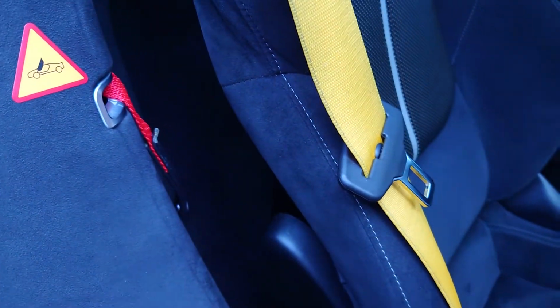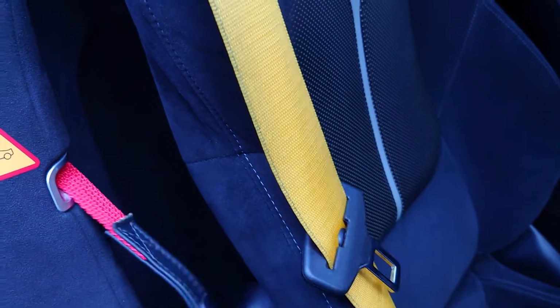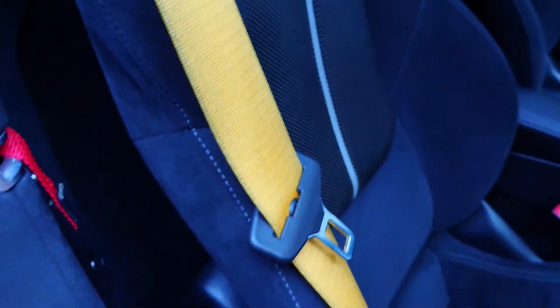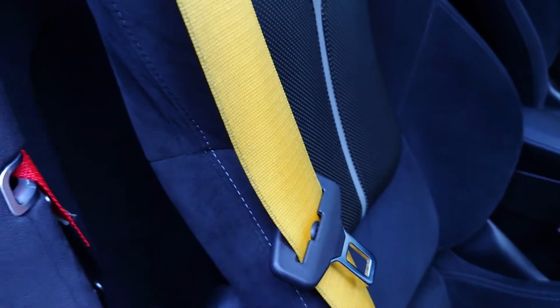Essentially, if you were to lose power in a crash, you need to be able to get the door open. You tug on this strap and it manually unlocks the door. So if you've got your window down, it allows you access to this strap and you can close and open the door as need be to work on the car.